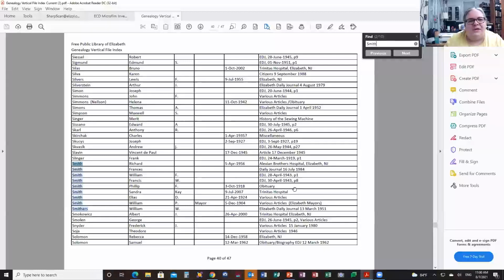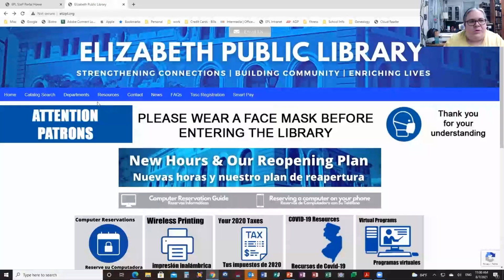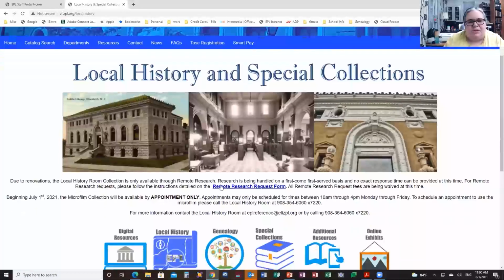So if you don't see a name there, you can always email us and we can let you know if we've already done the research. If we haven't, then at that point, you would need to submit a remote research request form. And the remote research request form, again, on the library's page, it's located right here on the page. It's highlighted in blue. You would just click on this.